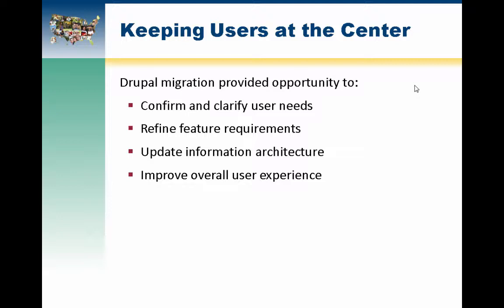Yes. So was migration done with help from the content owners? You know, were they involved, or was it done sort of more in an automated fashion? I think it was a little bit of both, but Matt can probably speak to that a little bit more in depth. Yeah, there was a big role from the content owners.